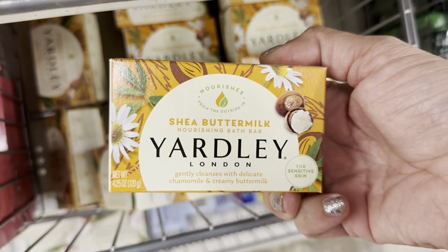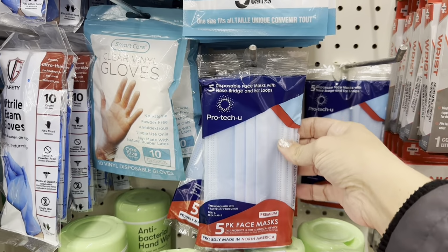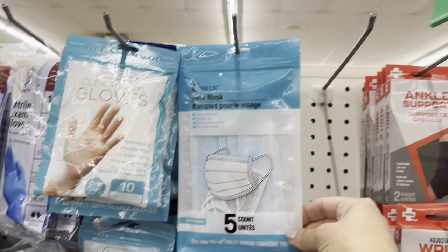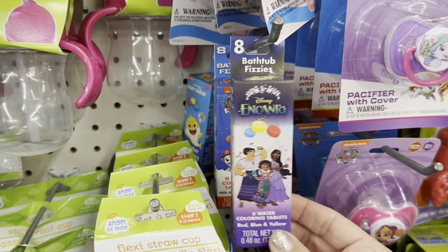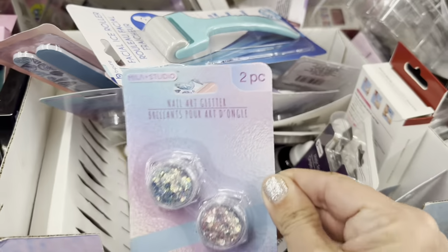I couldn't tell if this was new or not. Shea Buttermilk Yardley. I don't know. They keep adding more. I get confused. These 5 packs of adult masks by Protect You and Care US also. An Encanto 8-piece bathtub color fizzies. That is fun.